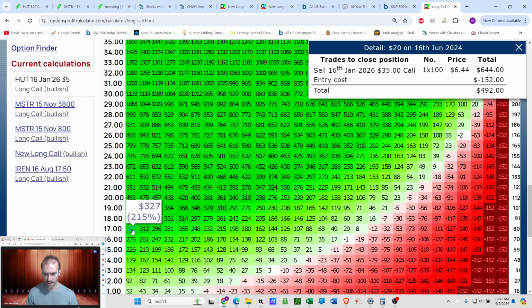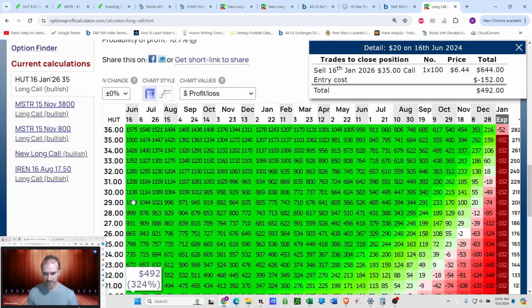This means that I won, and if I sell it for $327 at the 17 and it goes to 20, okay. Just like buying shares, you can't always catch the top. But even if it goes to 30, you're still going to lose $152 if you hold it till expiration. Now, if it did that in 2 weeks, you could make $1,000. But by next June, if it's at 30, you can make $600. So the principle is still the same.